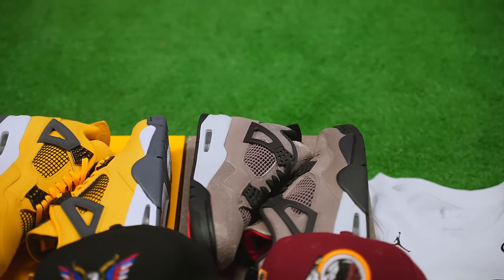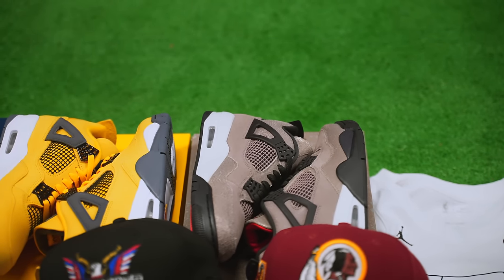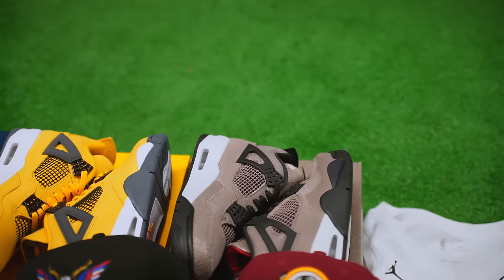I feel like it's one of the better colorways of the Jordan 4s, especially since it's a neutral tone. So you could definitely get away with a lot of fits with those.